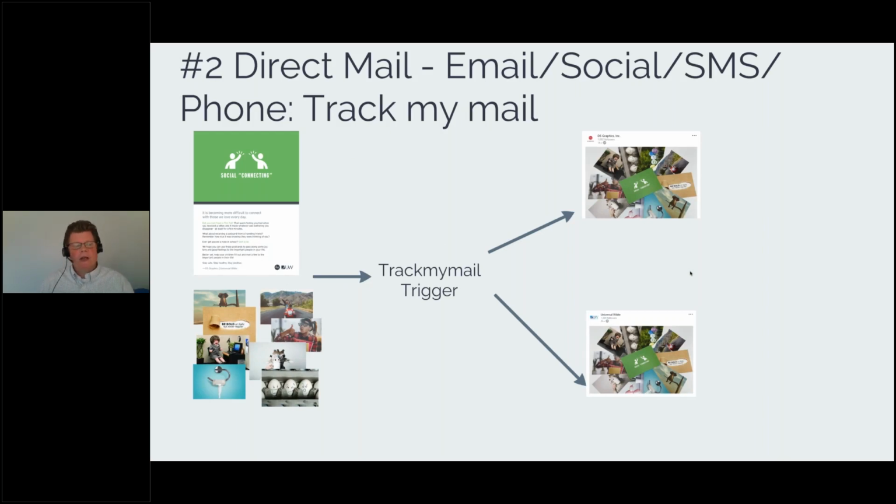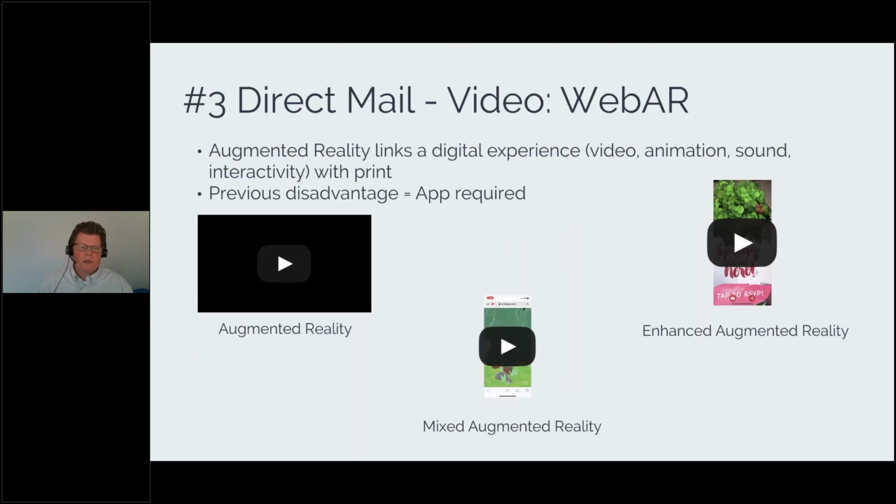We did a mailing during the pandemic when everybody's working from home. We sent them 10 postcards they could mail out to their friends. You use a Track My Mail trigger, and that triggered our social media post on our 2 social media accounts. So we know the day people were getting it, and we're all local for this, is the day they're going to see the social media posts.